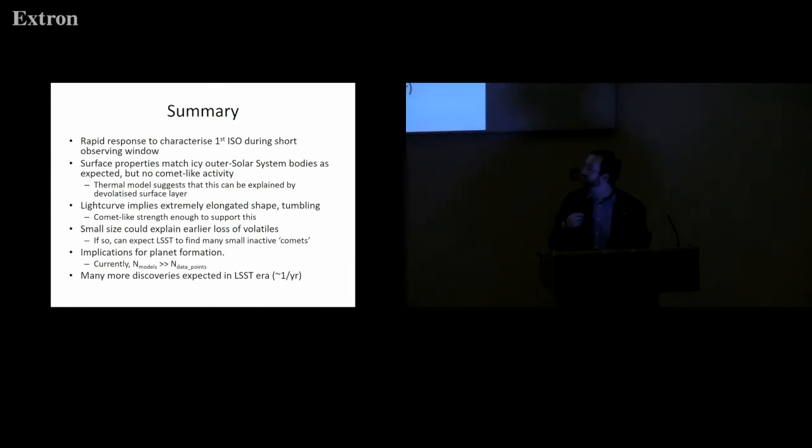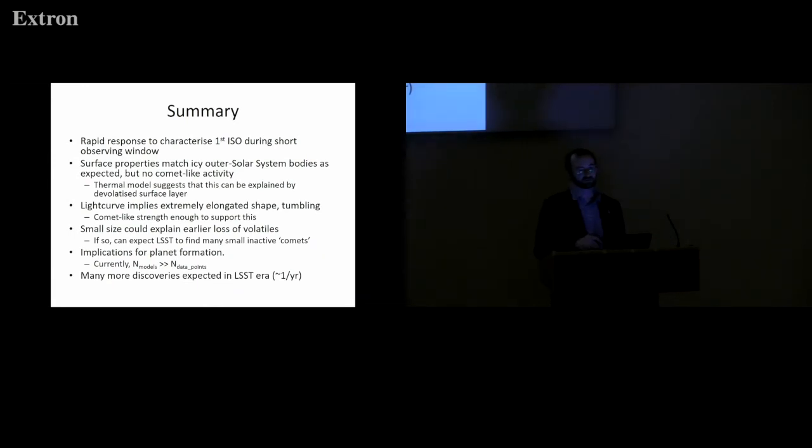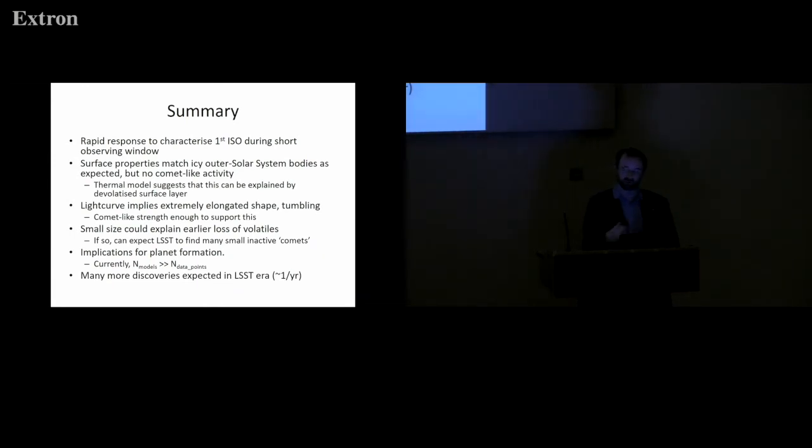There's also a lot of implications for planet formation. There's a whole bunch of models that have looked at the rate at which you would get things scattered out and what that can tell you about the planet formation process. So far, with n equals 1 data points, there's a lot more different options in the models, but we expect n to get a lot bigger than 1 relatively soon, because with LSST, we expect to start finding things like Oumuamua at about the rate of 1 a year. So we're entering an era where we can actually study small objects from other solar systems on a fairly regular basis. And with that, I'll stop and take the questions.